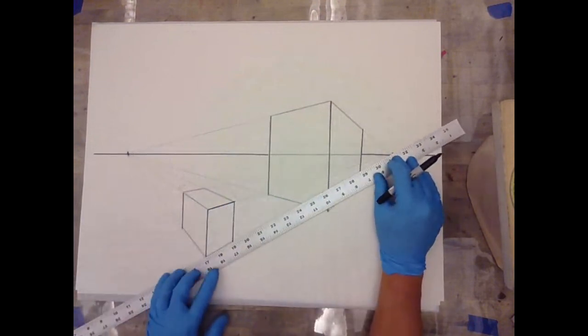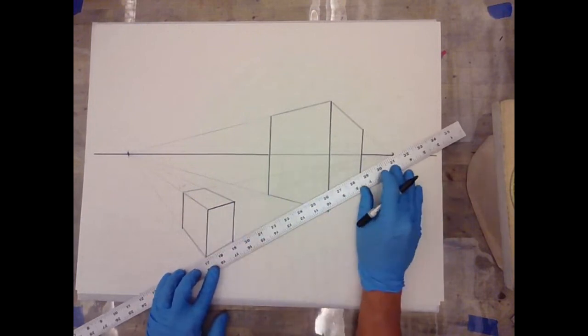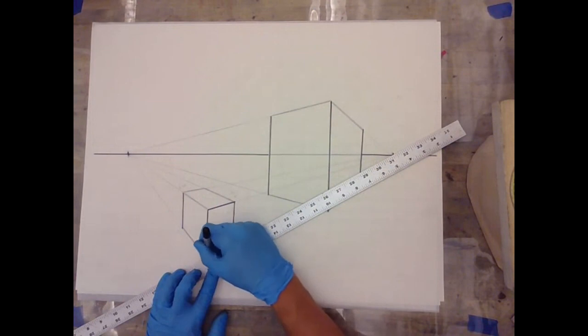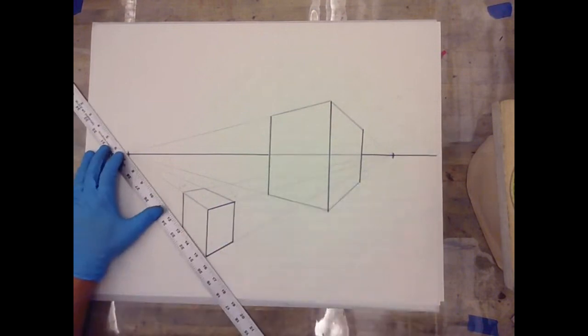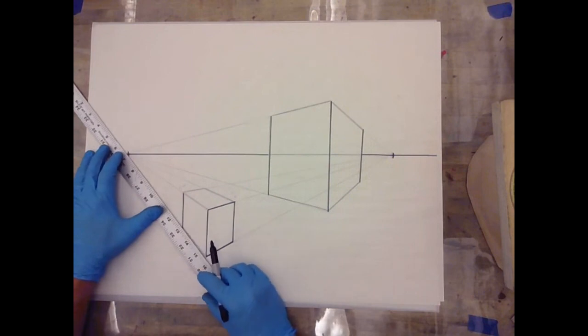One thing about the two-point buildings that I think is easier than the one-point is when it comes to doing the details on the walls. So again, I want to show you what happens if you do those wrong.